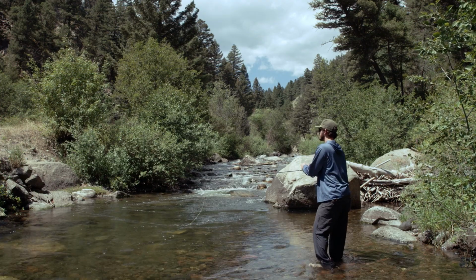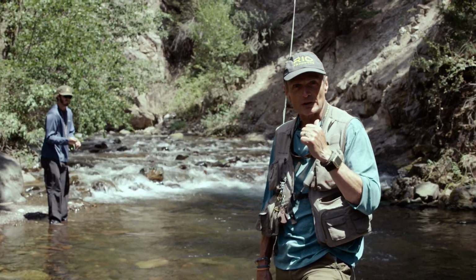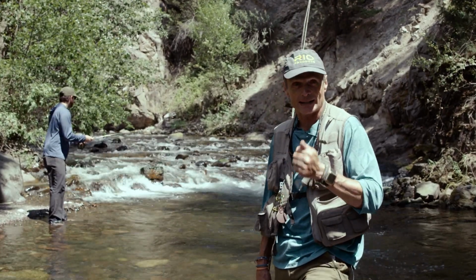So those are your two essential casts. And if you want to learn about those casts, check back on our previous episode, Other Useful River Casts, because that shows you how to perform and how actually to make these casts.